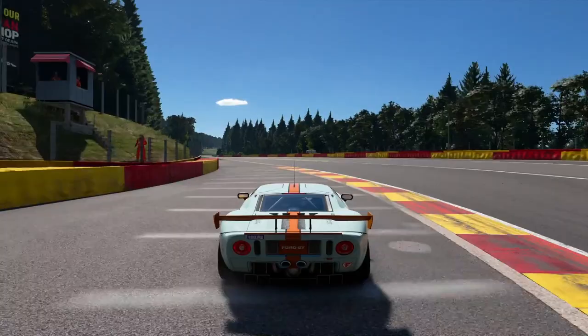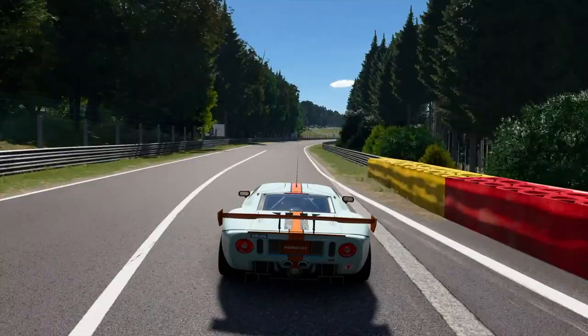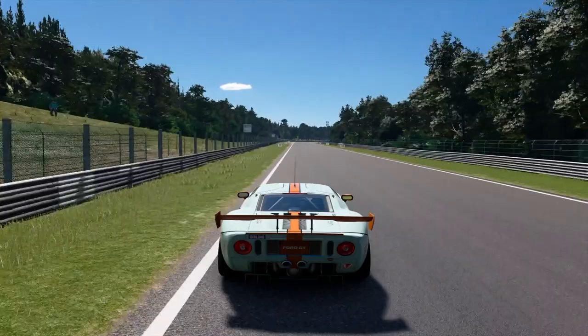Damn it. Fudge. Extended it again. Damn it, we got one more try. One more go after this. This is lap 4. Gosh. Why do we always leave it to the last lap?